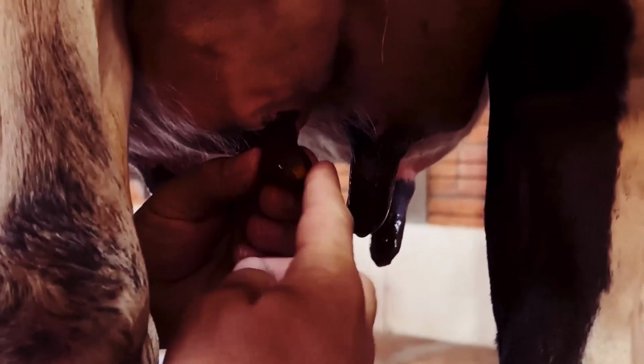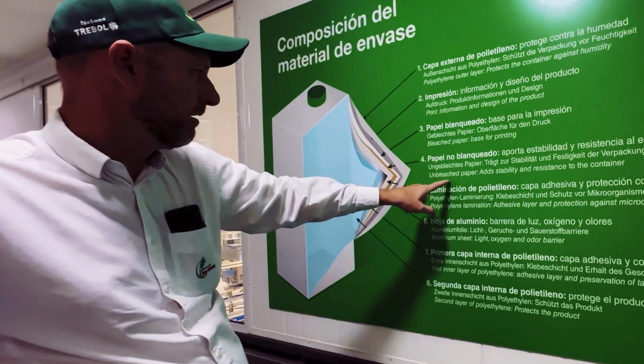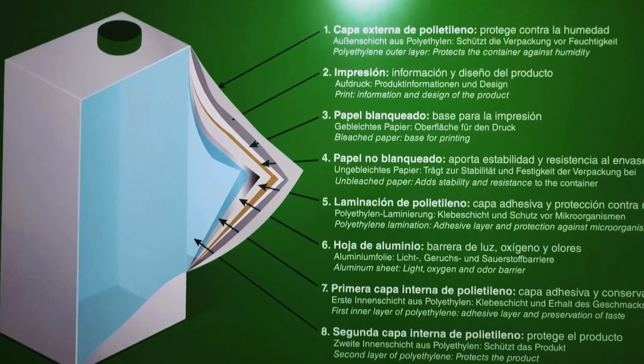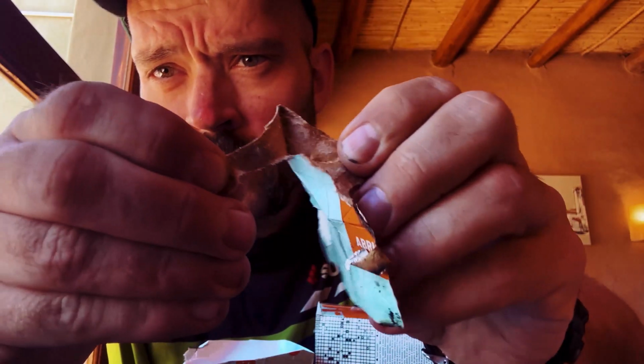The dry is on there, yeah, and it keeps the tip closed, okay, so the germs don't get in. It's like a silicone base, nothing gets in. This packaging, this milk carton, has 8 layers. Not even oxygen, air, or bacteria can enter afterwards to destroy the milk.